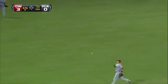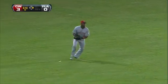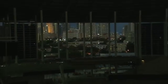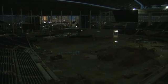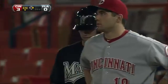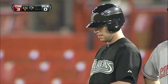Hayes, a ground ball, base hit into left field. And the Marlins have their leadoff man aboard. Here's a look at the view. Look at that. Yeah, that's impressive. And around 8:30 at night, once all the lights come down, that view is really coming in from either the Legends level, the club level here, or the promenade level, and that's really the opening.